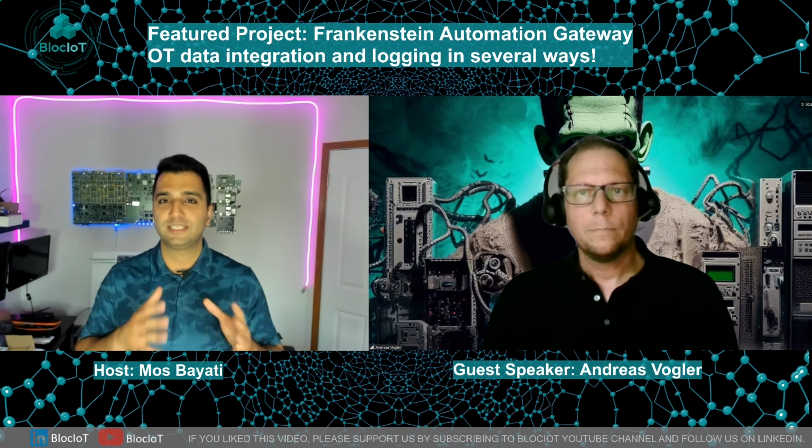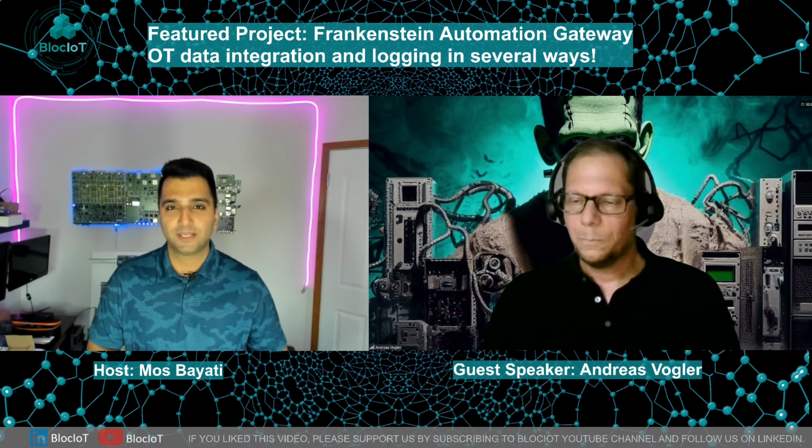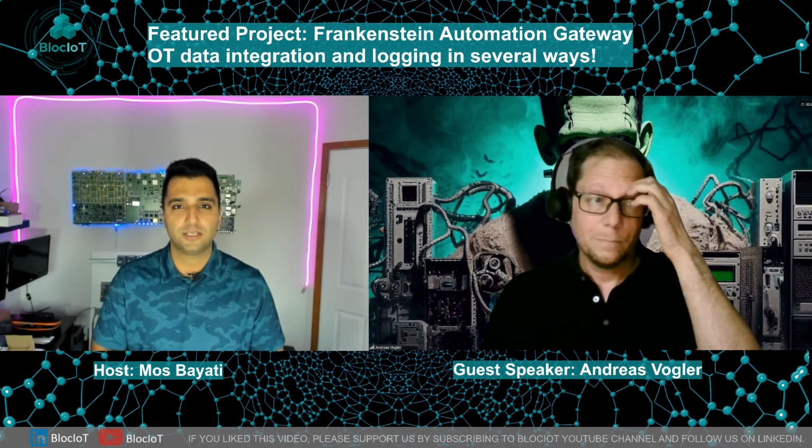Okay, so now we get into the fun part, which is hands-on. One of my favorites. I always like to see things, and that's how things make more sense to me. I'm pretty sure many of you are the same. So I would like to ask Andreas, if you don't mind, to show us where we can download the automation gateway or Frankenstein Gateway. By the way, do you prefer Frankenstein Gateway or automation gateway? Which one should we call it?